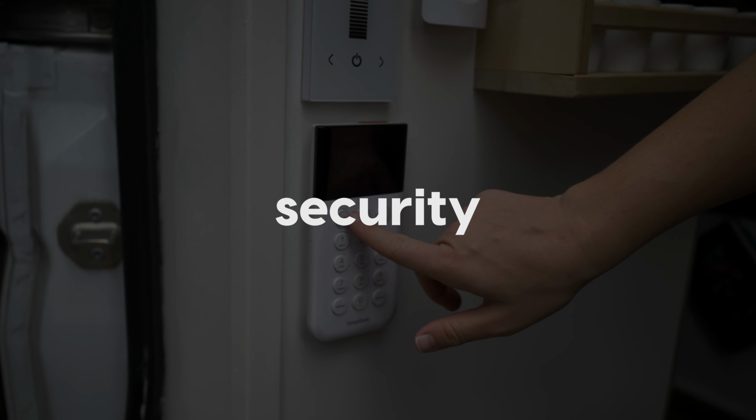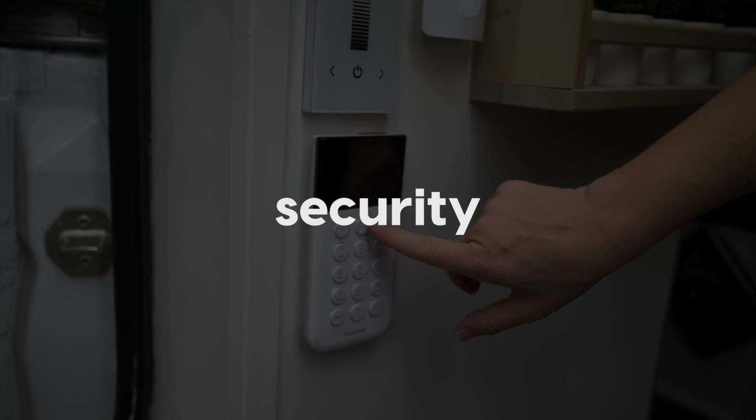Which brings us to our next section of this van tour. Security. While most of our security is simply safe, and we're going to walk you through that, we do have a couple of other features we do want to share with you guys.